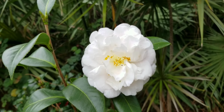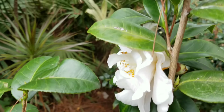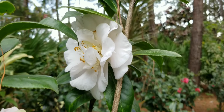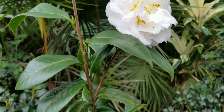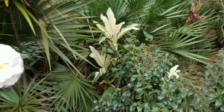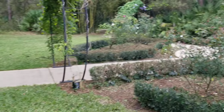And I did find a pretty, I believe it's a rose. There's one more in there. Gorgeous. I don't think it's time for them. I'm still debating if that's a rose. But who cares? It's beautiful.